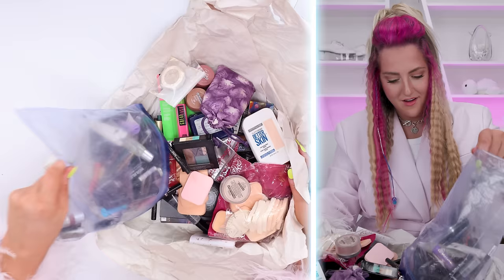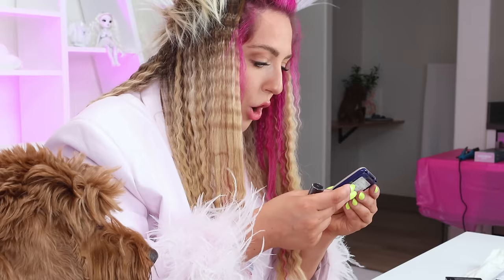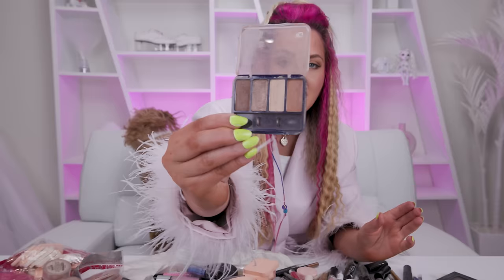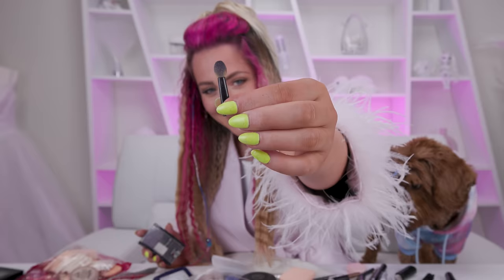Oh my goodness. Look at these Juicy Tubes and Baby Lips. Am I really about to put this on my face? Most of it's so used. Oh my gosh, I literally had this eyeshadow palette when I first started doing my makeup. Like these exact shades of brown. It's CoverGirl and it came with one of, oh, here's one. One of these. Literally, there was a time before makeup brushes.